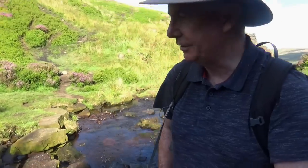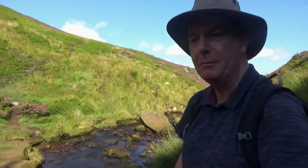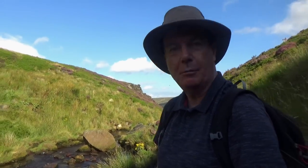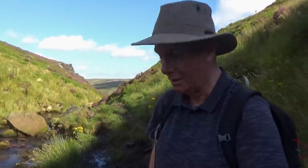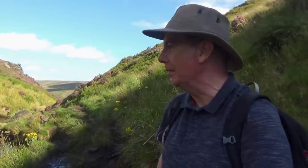I think I can finally see the light at the end of the tunnel. This is where I cross back over the stream and I head up that way, so hopefully that's the most difficult part of today's walk. But what a beautiful cleft Birchen Clough is. Absolutely wonderful. Right, just got to get across the stream now then.